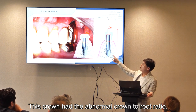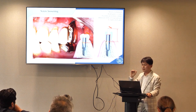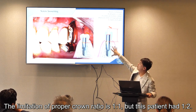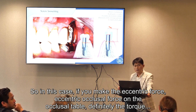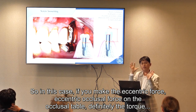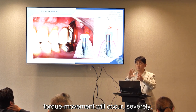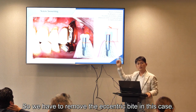This crown has an abnormal crown-root ratio. The limit of a proper crown-root ratio is 1:1, but this patient has about 1:2. So in this case, if you make eccentric occlusal force on the occlusal table, torque movement will definitely occur severely. So we have to remove the eccentric bite in this case.